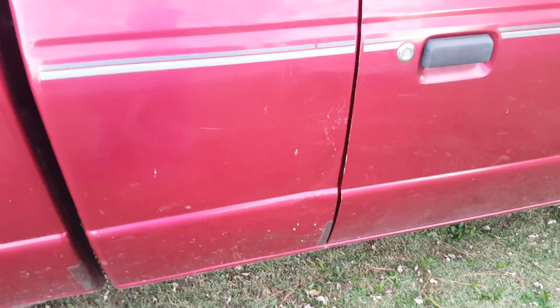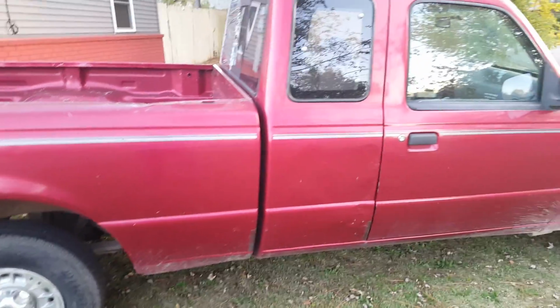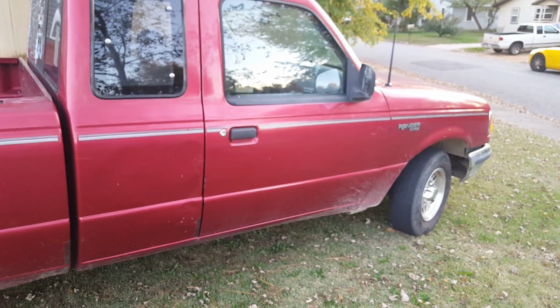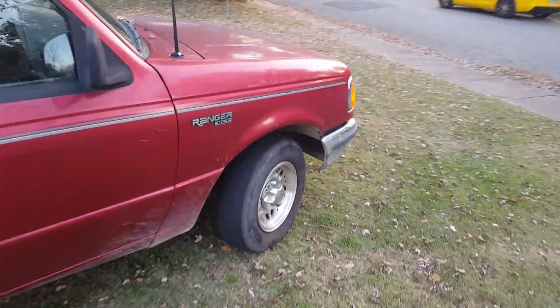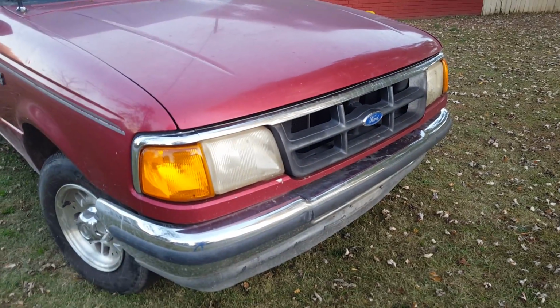Well, I keep sticking my foot in my mouth, but it's pretty clean though. Runs and drives real good. Like I said, it's 4.0 V6 automatic. I won't get hurt on this one. Like I said, it is only $600. But anyway, that's all of my finds at the auction. I may throw this in another video when we sell it. If I don't decide to drive it or do something else with it, I don't know.